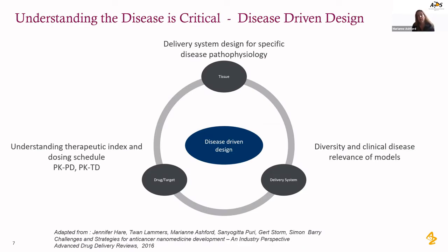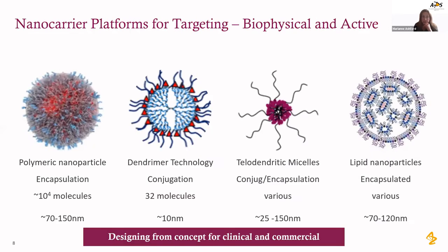So in terms of nanomedicines and designing nanomedicines, I can't emphasize enough that the importance is a disease-driven design: really understanding the interaction between the disease tissue and our pathophysiology of disease, the drug and its target, and the delivery system, and the integration of those three in the design of any nanomedicine.